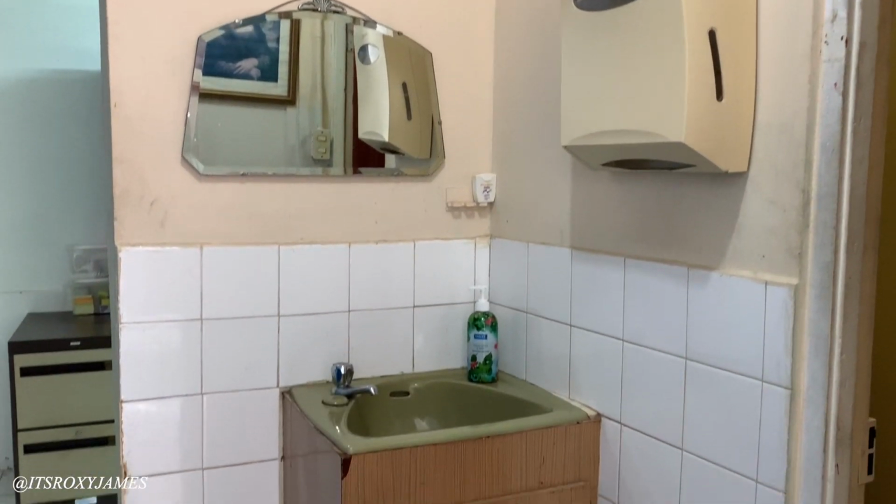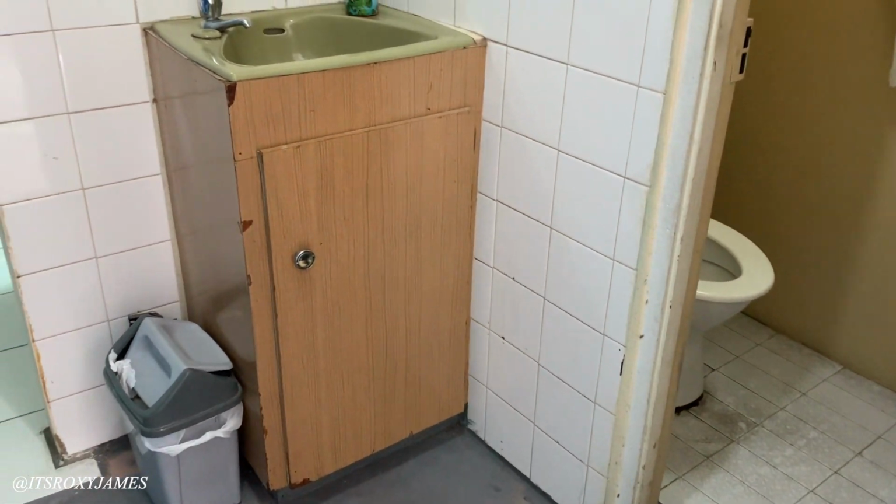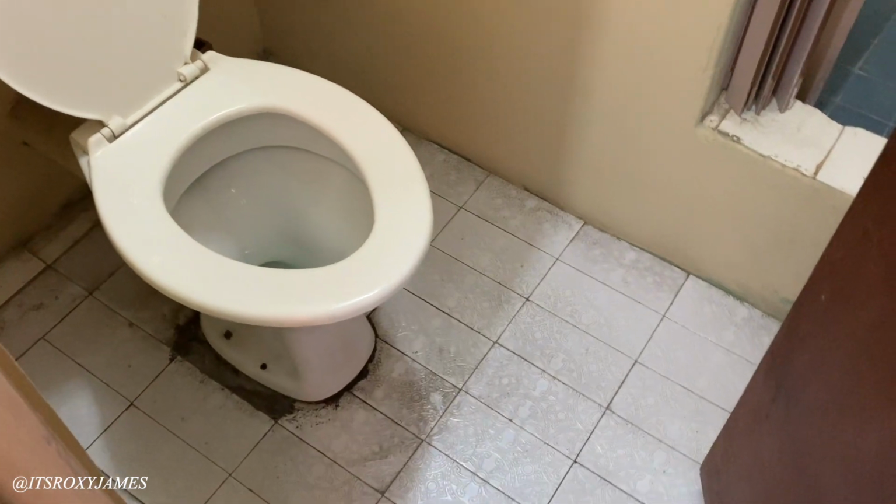The ceilings were falling down, the floors were broken, concrete and tiles, as well as the door on the sink cupboard. I don't even know what color sink this was, like where did this sink come from? Unsure. I did not like it at all, and I couldn't wait to just tear it all out.